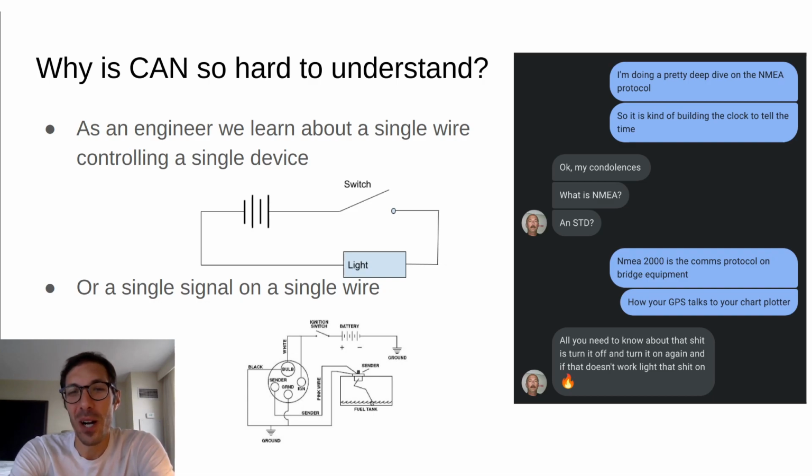When I talked to one of my chief engineers about what I was doing, it resonated with what I would expect the normal reaction to be from a marine engineer doing a deep dive into NMEA 2000. As you saw, he said the only thing you really have to know about that stuff is restart it, and if it doesn't work, start it on fire, right? And this is the same engineer that had always said, we have to move the ship, right? So if I'm fiddling around with something, or building something from scratch, or digging too deep into something, he'd be like, Dean, you're building the clock to tell the time. Let's just tell the time, right?